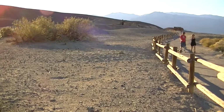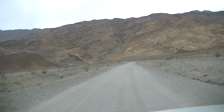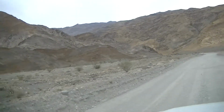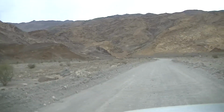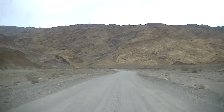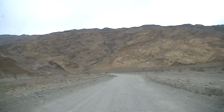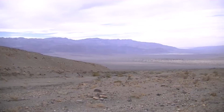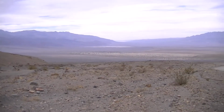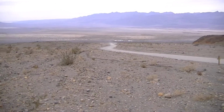Alright, let's check it out. Haven't been here in a while. This is Mosaic Canyon. Approaching the trailhead. This is the Tucki Mountain here. It's up near the sand dunes area of Death Valley. And this is looking at Mesquite Flats, I believe it's called. And the white down there is Stovepipe Wells Village.